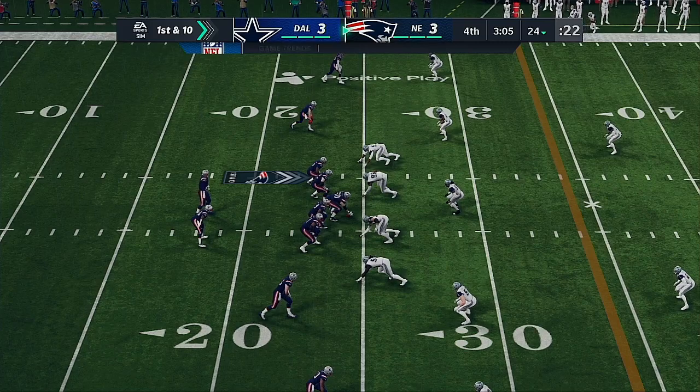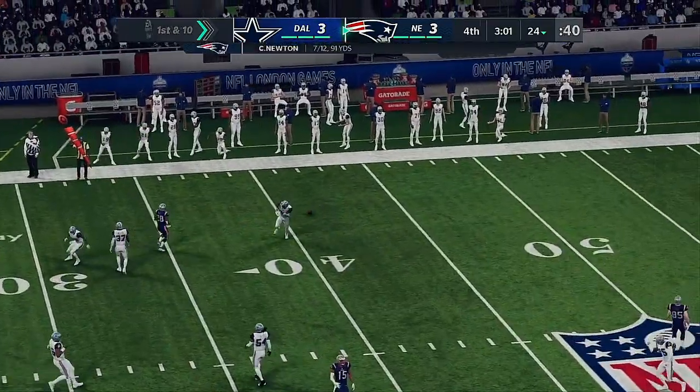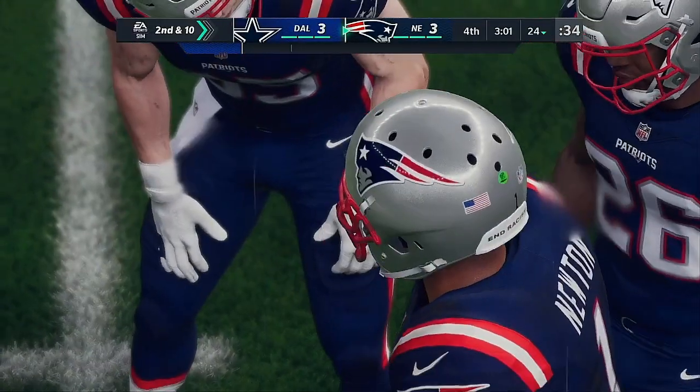Patriots with a first and 10 at their own 24. From the gun, he'll set up to throw. His throw incomplete. James White, the man he was looking for out of the backfield. And that'll bring up second down.